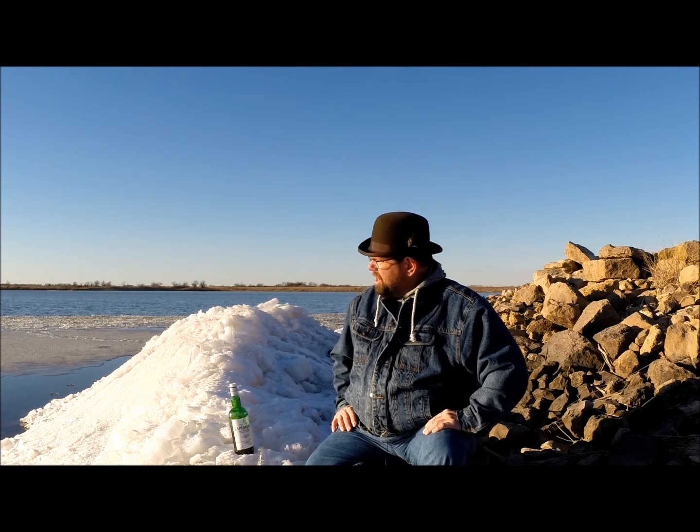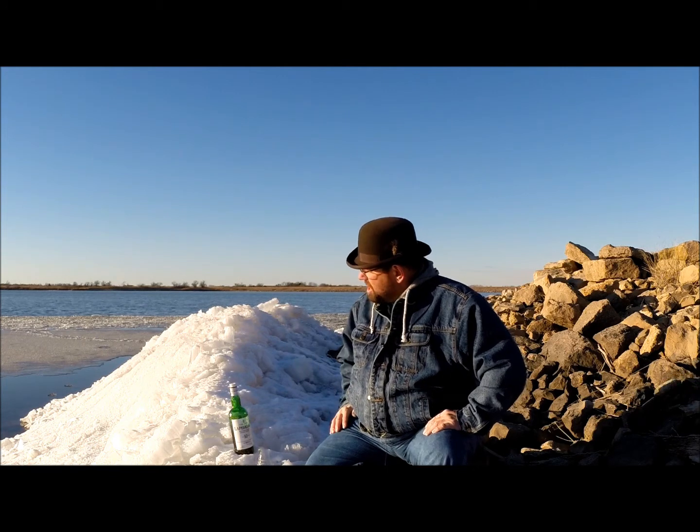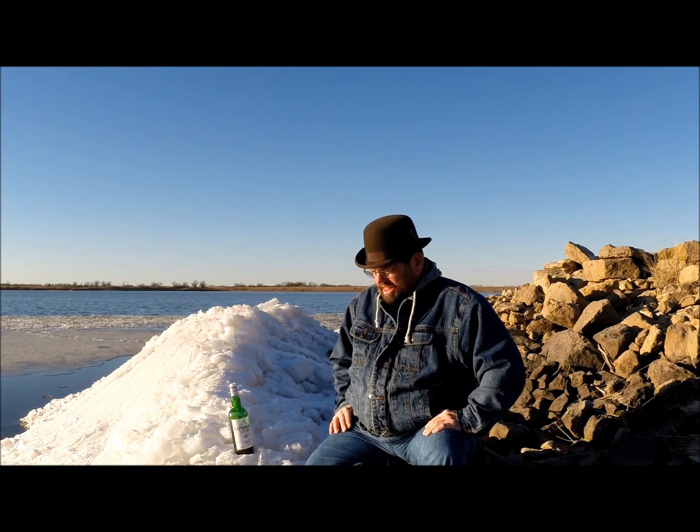Good afternoon. Today I'm out at the lake. We've had a couple of storm systems go through. The lake's still got piles of ice piled up against the windward side of it. It's about 40 degrees out, about 4 or 5 degrees Celsius, something like that.